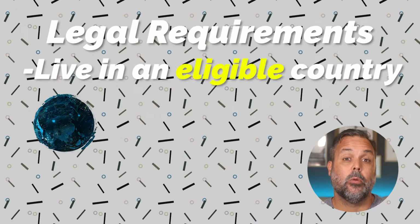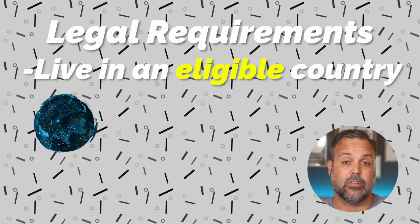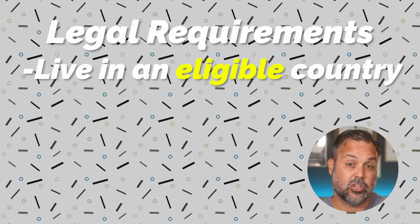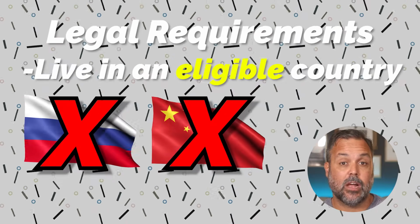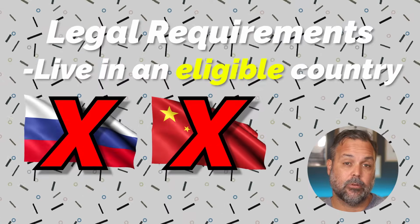So let's start with the legal requirements first. And they're relatively simple. You have to live in a country where you will be eligible for the Google grant. But here's the good news, is that most countries are eligible for the grant. In fact, the only two large countries that are not on the list are Russia and China. The vast majority of Europe, North America, South America, and even Asia is eligible for the grant.